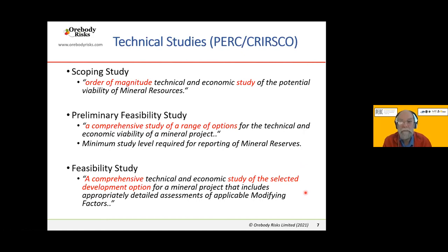And the overall objective at this point is to try to identify key risk factors and take steps to manage those so that you eliminate or minimize the potential impacts on the project and try and avoid any surprises happening during the development of the project.